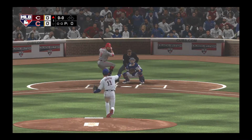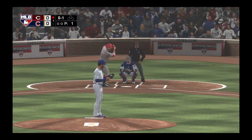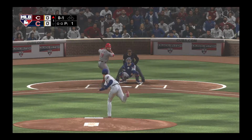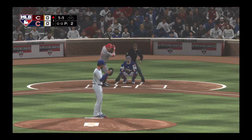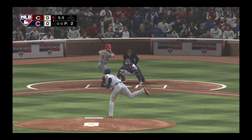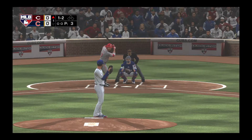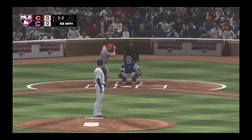He's set. Here it comes. And a high strike there. 0-1. And Votto's able to lay off that one as the count turns even to 1-1. And he takes a pitch right down the middle. 1-2, the count. The 1-2 is taken for ball 2.